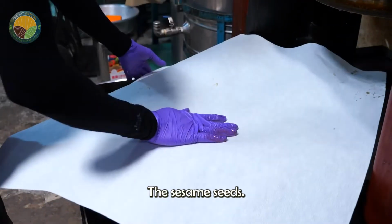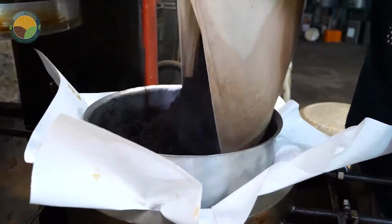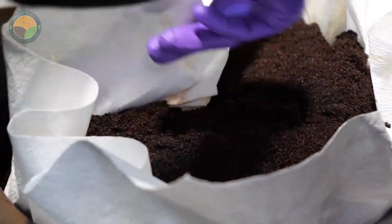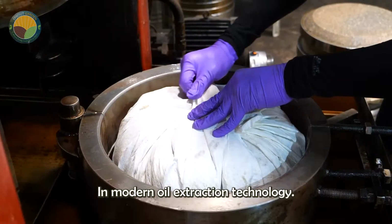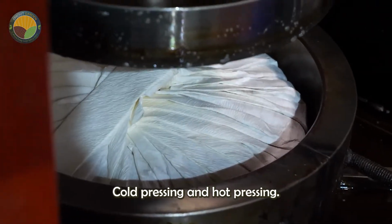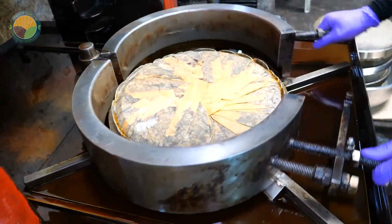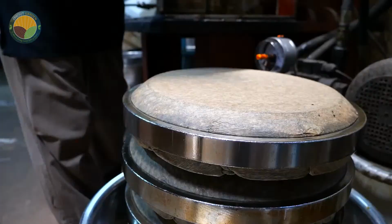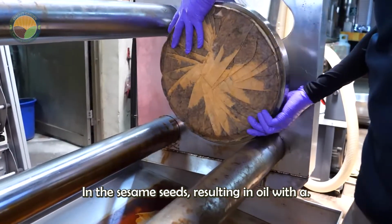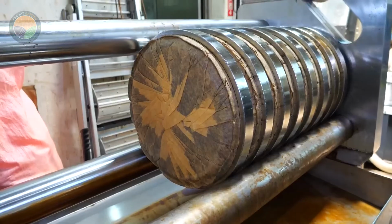After roasting, the sesame seeds are placed in an oil press machine. In modern oil extraction technology, there are two main methods: cold pressing and hot pressing. Cold pressing retains most of the nutrients in the sesame seeds, resulting in oil with a natural color and a light aroma.